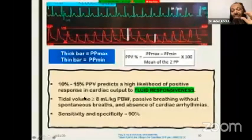But again, nothing is ideal. It will give you some limitations, especially in mechanically ventilated patients. You have to have passive breathing without spontaneous breathing, so you should paralyze them or deeply sedate them, and the patient should be in sinus rhythm. Sensitivity and specificity are quite reasonable, about 90%.